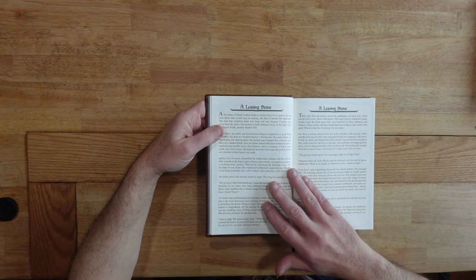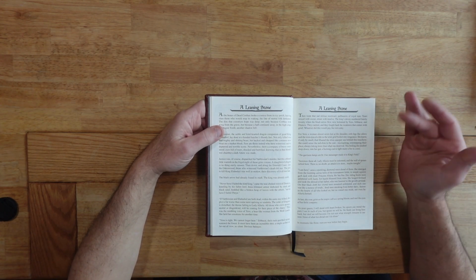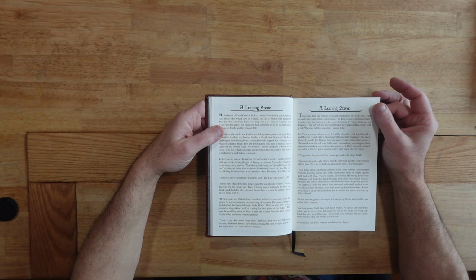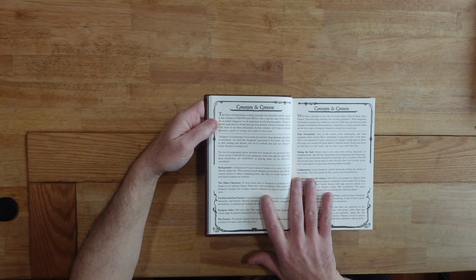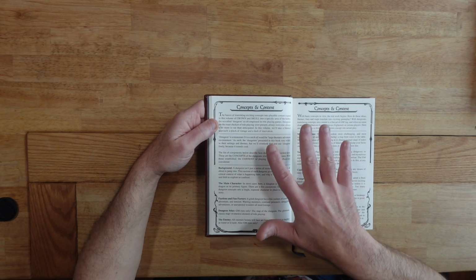the player's guide, much of the opening, the Learning Stone section, is fiction that we get, and then we go into concepts and content here. So this is what I think has been on the rise as far as the rise of the role player. Let me put it that way: when you look at something like YouTube, we see an awful lot of material that is just solely directed at GMs, DMs, storytellers, keepers, whatever the person who is running the game is called, right?